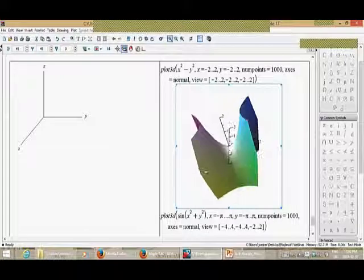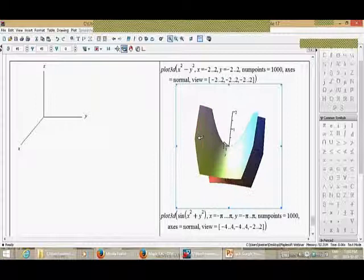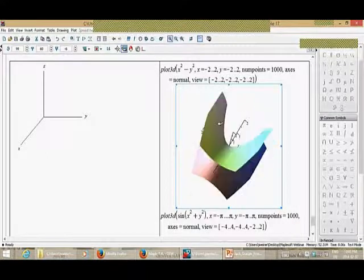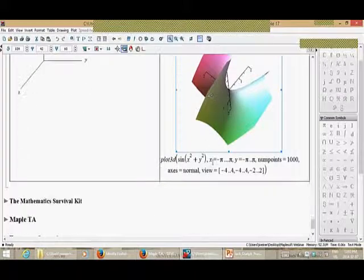And the fact that I can do this with Maple and rotate it in real time, and by the way, 15 years ago, I couldn't rotate it in real time. You'd have to create 15 different slides and put them together. And now, because the processing is so much faster, that surface comes to life for me and for my students so much better than it did when I had to take it.